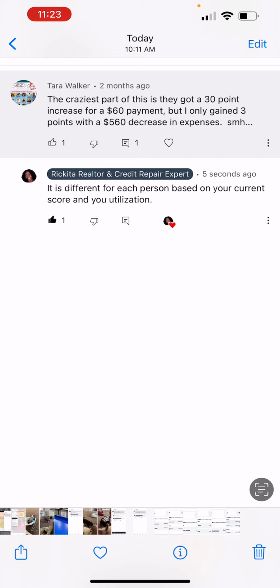I always tell you guys, try to have your utilization under 5% if you can, 5% or lower if you can. When you do that, you're going to have the best chance of getting a higher credit score, because you're not maxing out your credit cards. So I don't know what your limit is, so I can't exactly say why your credit score didn't go up even more.